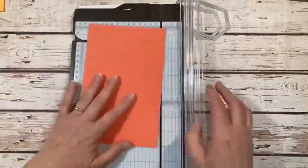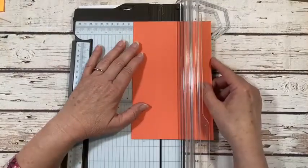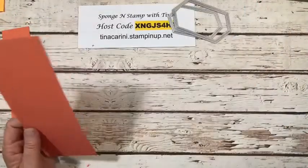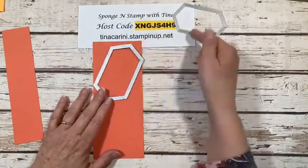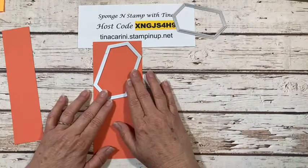So what you're going to want to do is put it in with the 5.5 inch side at the top of your trimmer, and measure out 2 inches and give that a cut. Then this piece right here, you cut out the second largest die, so the largest of the two that you're using. And you're going to just angle that in there.